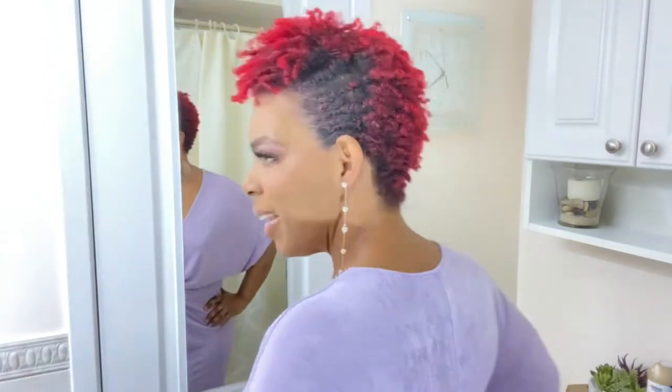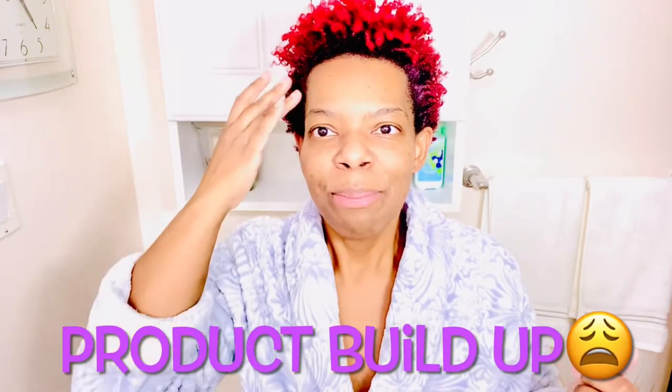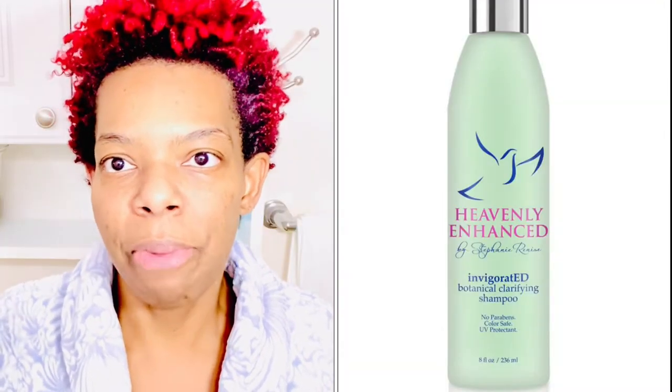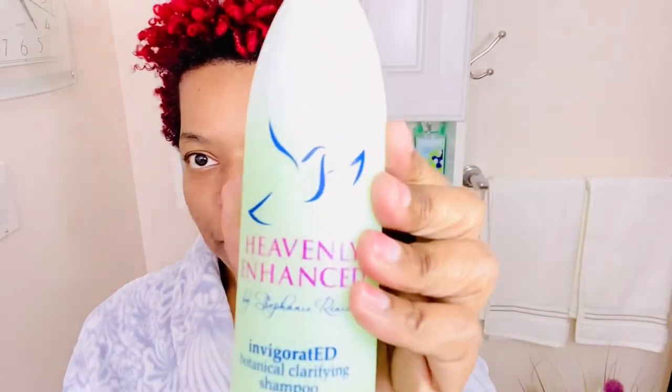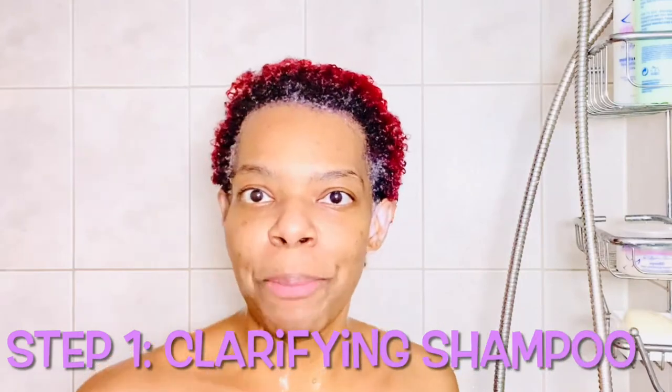I did my last wash day and the style had turned out really, really well. The sides were flat twisted and I did finger coils to the rest of my hair. So this week, because I had so much product buildup in my hair, edge control gel, as well as the usual stuff, every now and then I like to use a clarifying shampoo just to get rid of all that buildup. It's by Heavenly Enhanced and it's called Invigorated Botanical Clarifying Shampoo. And after I've done that, I'm still going to use a deep treatment to restore all the moisture back into the hair.